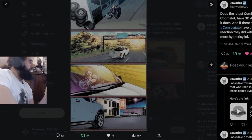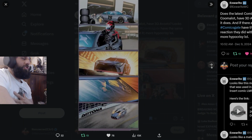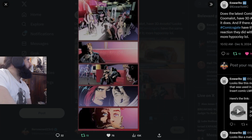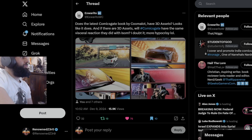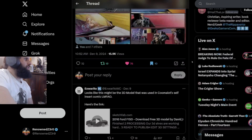So you can see some of the images here from this book. Honestly, to me, looks like absolute garbage, in my opinion. Again, just my opinion. People could have different opinions on this from me, which is hilarious because grown adults can have differing opinions on things that they like and don't like, but a lot of people over in the new CG area can't seem to grasp this simple concept.